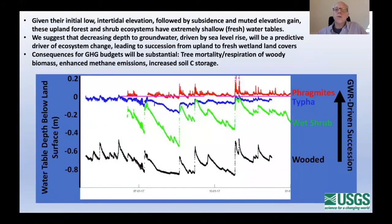So, what do the current conditions mean for the future of Herring River and other diked wetlands? Given their initial low intertidal elevation followed by subsidence and muted elevation gain, these upland forests and shrub ecosystems have extremely shallow water tables. We suggest that decreasing depth to groundwater driven by sea level rise will be a predictive driver of ecosystem change, leading to succession from upland to freshwater wetland land covers.